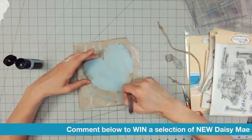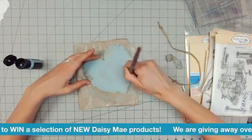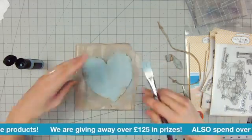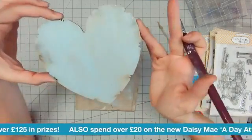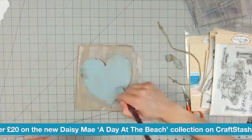I might need a little bit more on this bottom corner there. So just spread that around. Okay, so now that has got some lovely grains in it. Let me show you. Almost went down to a dry brush there, so it's just sort of given it a wash.